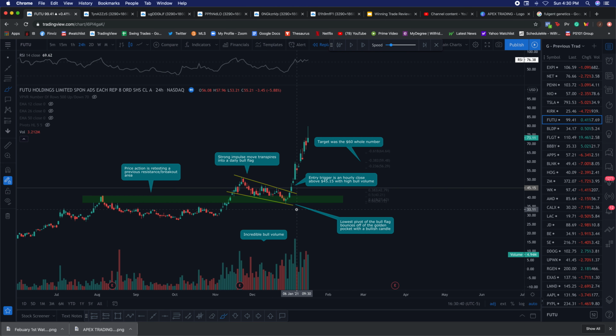Typically I don't like to do this. I like to wait for the breakout, but I was actually adding a little bit of a position here. I got faked out earlier, I believe is what it was. And as price continued to pull back, I was like, okay, well, I'm not going to add to a losing position, but I was breaking this down.